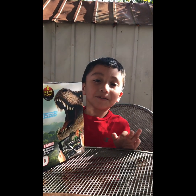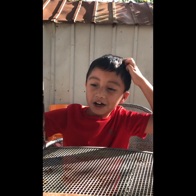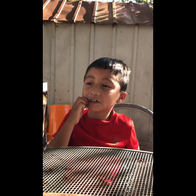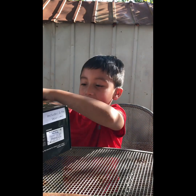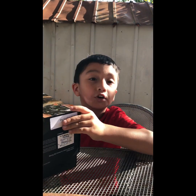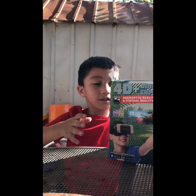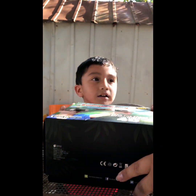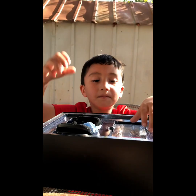So, we got this dinosaur actually thing. I don't know what that's called. It's a 4D dinosaur experience. Yeah, it is. It's like a virtual reality. So we're gonna open it up. We found it in the parent section, so it's kind of already opened up, for $7.99. So we're gonna open it up and try it out.